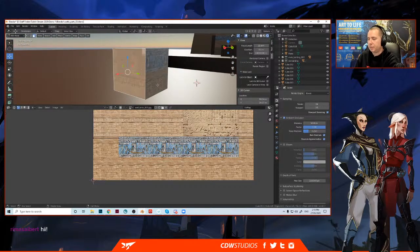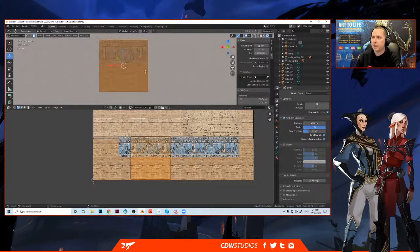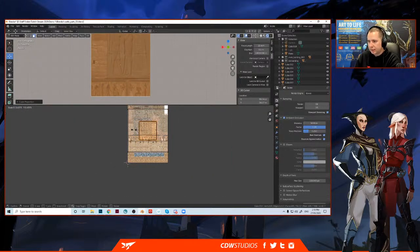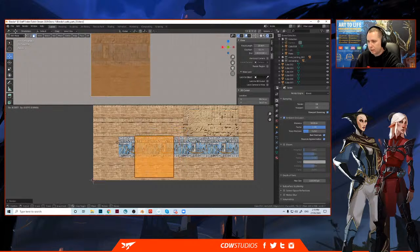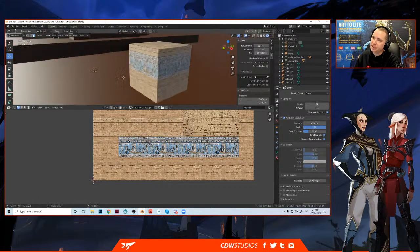Let's see here. So I guess we want this one, and then let's go. No, we can't do that. Let's go cube projection. Let's see if that should do that. And then we hit S, scale this down. Oh no, undo. Hit A, and then hit S, and scale that down. And let's try and get this all working on all of these sides. So S, G. Maybe we just want a little bit of the top bit there. S, shrink that down a little bit, and then we should have the same thing on all of those sides there. So there we go, that's really cool.